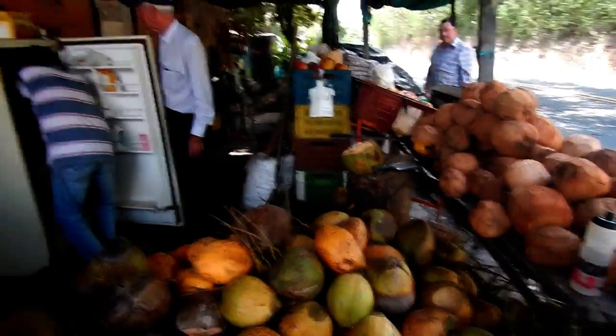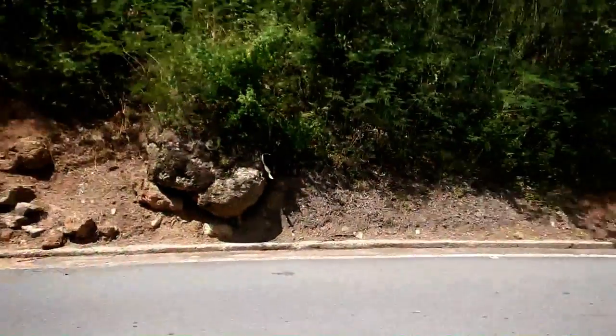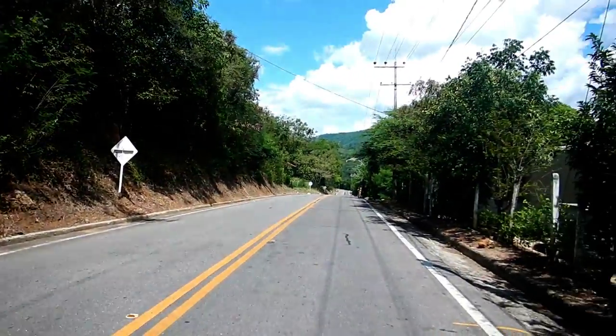The great thing about being in the tropics is the fruit and veg you get. And one of the great things is coconuts. This is the best thing you could ever have when you're cycling. It's just full of electrolytes. And it's now 12:15. And as you can see, there's not exactly a lot of shade left. But we have Coconut Man.